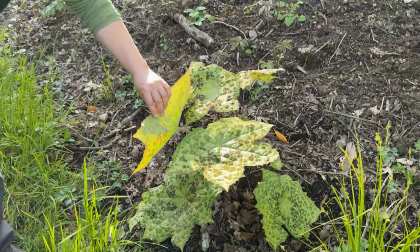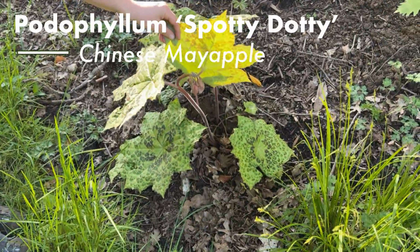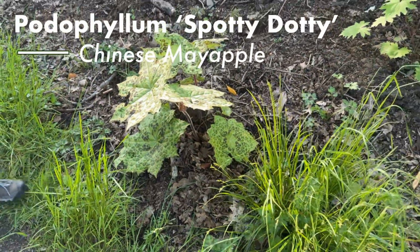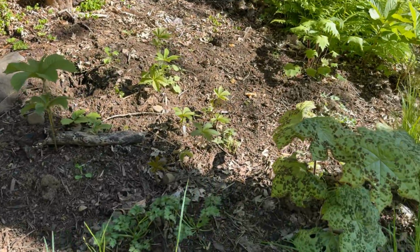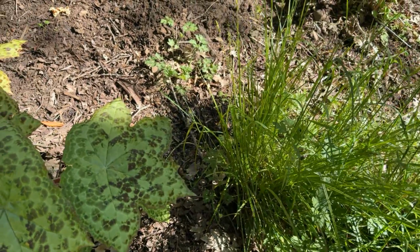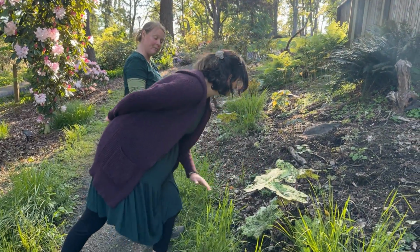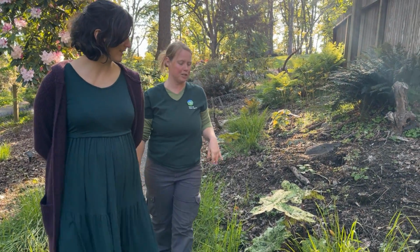These are the spotty dotty that Donna planted in the fall. It's starting to get their little flowers. They are so spotty. This was a wet spot, partially due to the fountain that was leaking. So we're trying to get some wet loving plants. That's spotty dotty, the Chinese mayapple. We have a native mayapple too, but this one's from China, and that's a cultivar that's especially spotty.